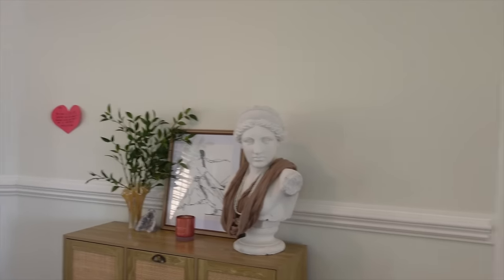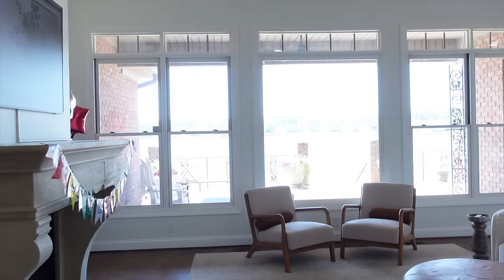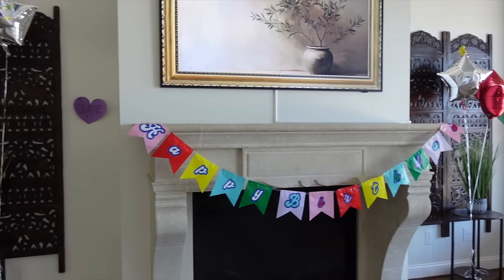But I was like, oh, that really means something to them. So we did it for Ross's birthday too. But I don't even know, I don't think I'm gonna take this down yet because it just feels fun.